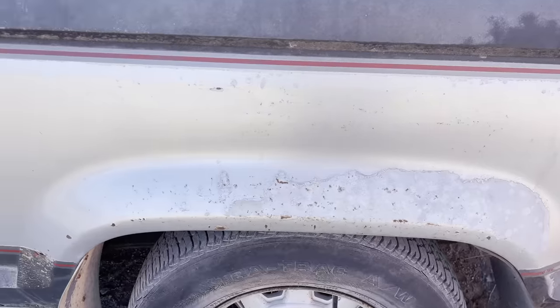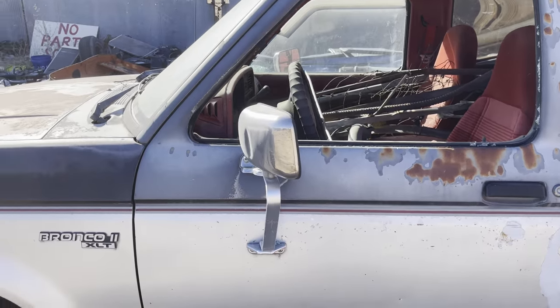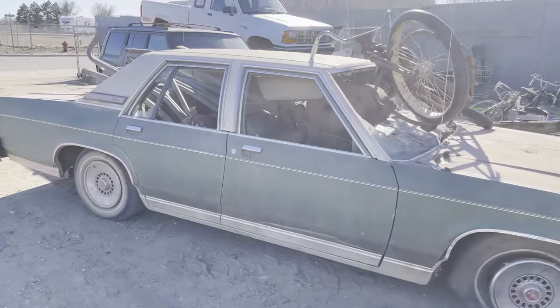A tiny, tiny bit of bubble rust here on the rear wheel, other than that, no rust at all in it. It's going to get the crunch. And then the other thing is, what is this, an LTD? Yeah, a rust-free LTD.